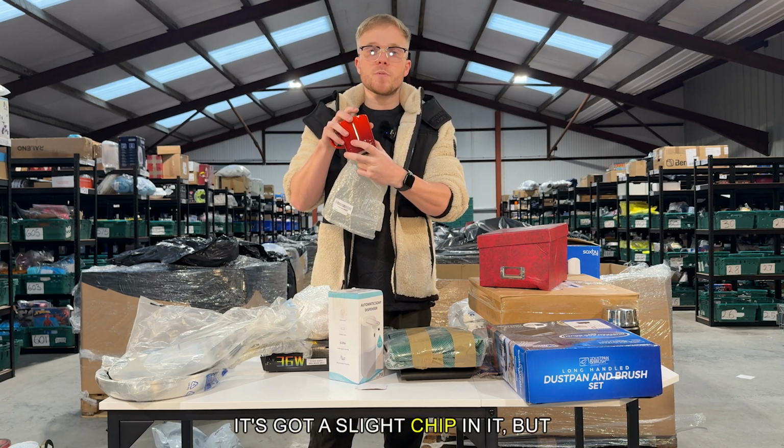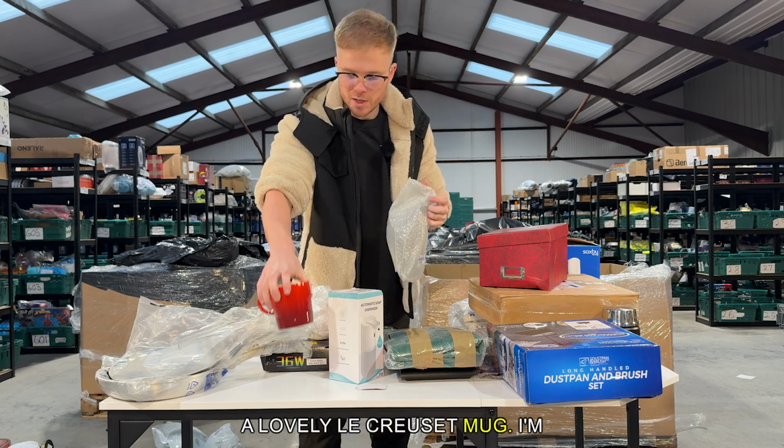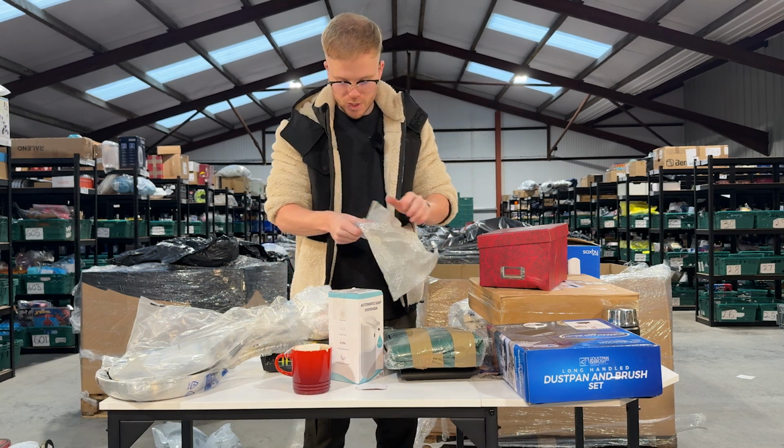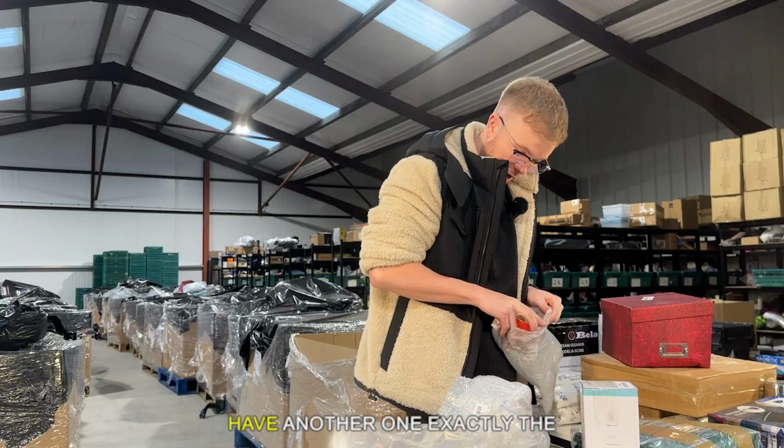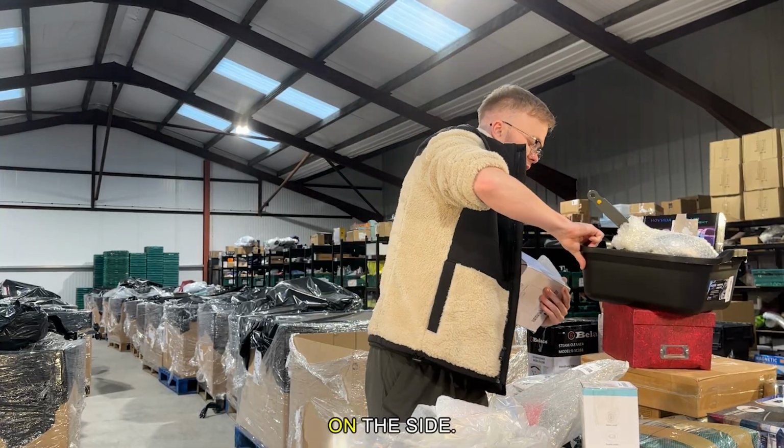There you go. It's got a slight chip in it, but guess what? People don't care. They still buy them. It's a lovely Le Creuset mug. I'm not sure how they paint those, but it's very cool. And then we have another one, exactly the same colour in this bag. So 2 Le Creuset mugs. Put this on the side.